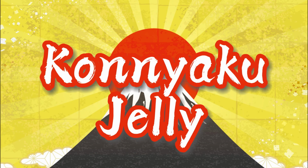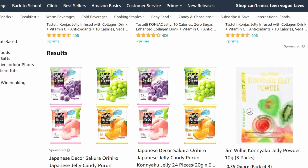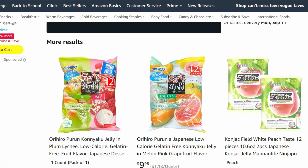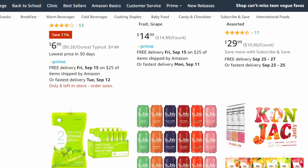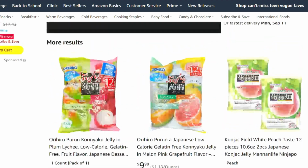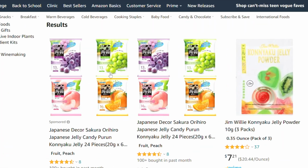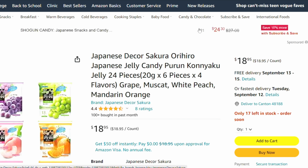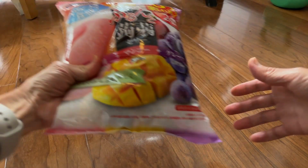Now we move on to desserts. The first dessert is this jelly called konnyaku jelly. Konnyaku is a fibrous yam type of vegetable that has a very chewy texture. These fruit jellies that Amazon carries have this fibrous yam powder in them, so they're also very gummy. But not gummy in a weird way. If you like boba, I think you'll like this, and it has fruit flavor, so even better. The bag that I got has 3 flavors in it: grape, peach, and mango.